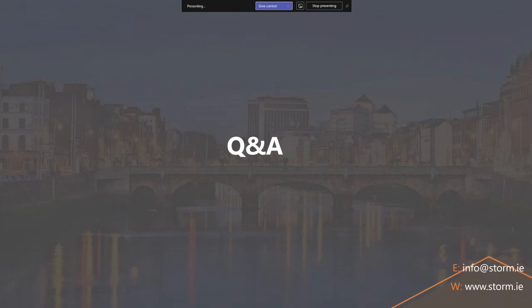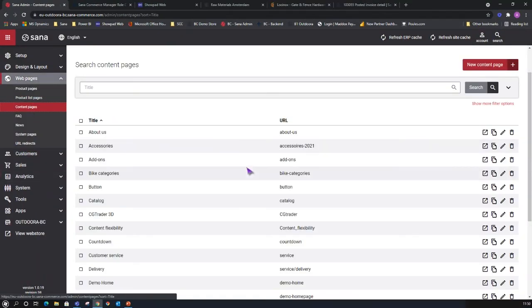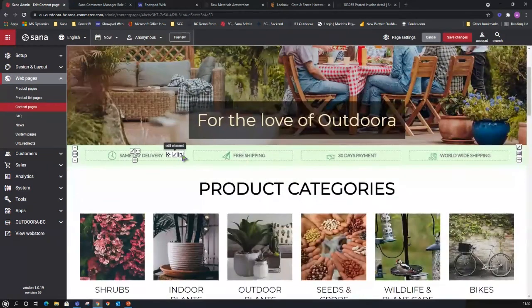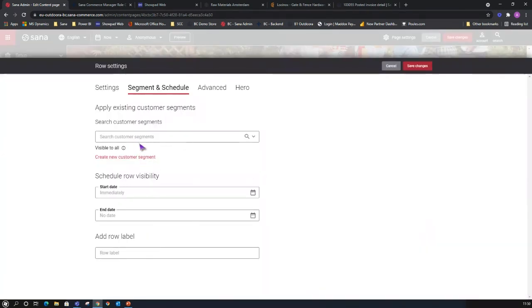And if I just show you in here again, so if I go through to our web pages in here, and we'll just go through to our content pages, and we'll go through to our home page in here. So this is our home page. And next to each element here, you can see you've got all of the various options, and you can edit next to these. It might just be a specific row. So if I go to segment row or row settings, I can basically search a segment or search a customer.